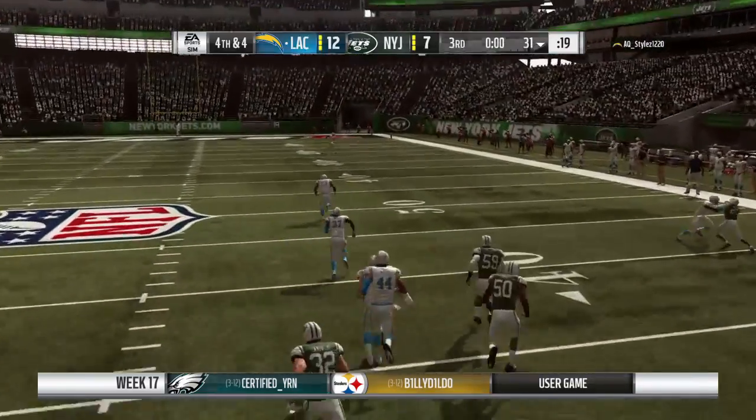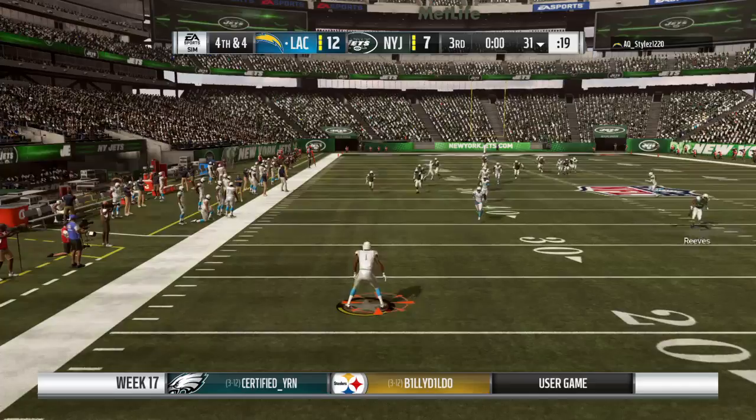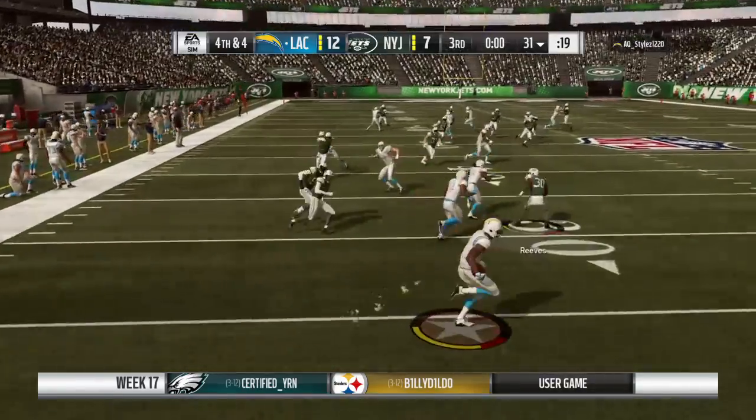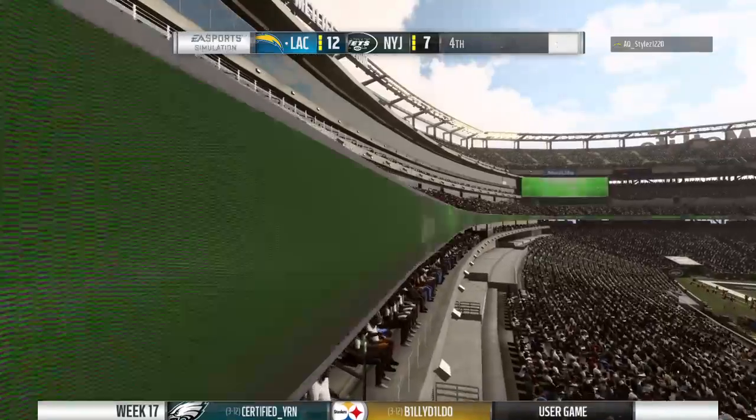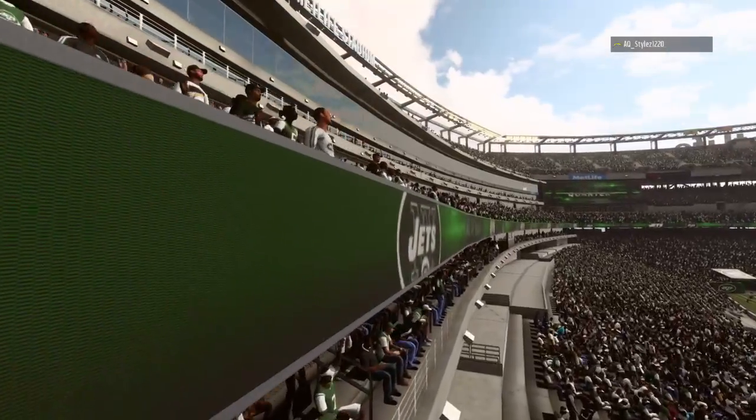46 on his first kick. This one in that neighborhood as well. This is taken at the 23. Back now here on EA Sports.